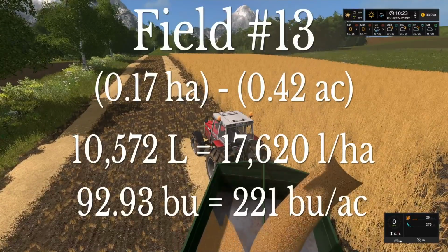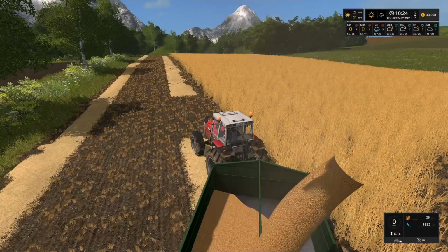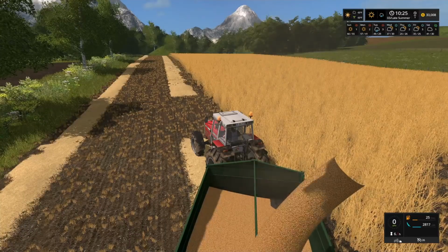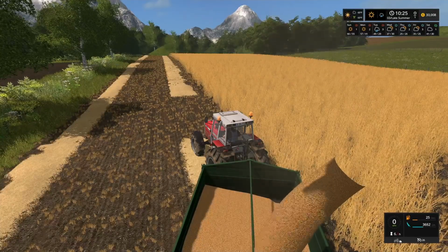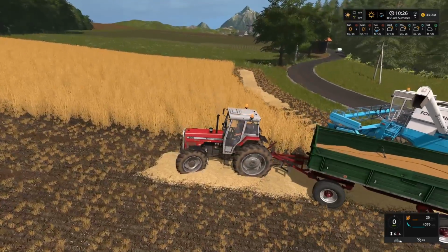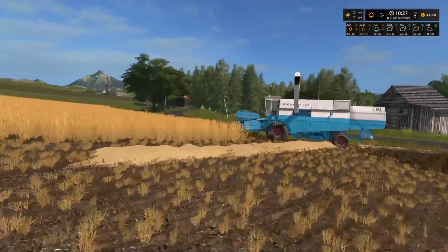Here's how the other one worked out. Interestingly enough, that is a 0.17 hectare field, so very similar in size to that little field A by our place, but it turned out to be the best. 19,264 liters per hectare. That has outperformed all the other fields. In bushels, that was 221.26 bushels per acre. That was actually about a half a bushel shy of that field A. So this one and that field A are quite similar in yield. Kind of interesting. The two smallest fields are doing the best. Very, very interesting.